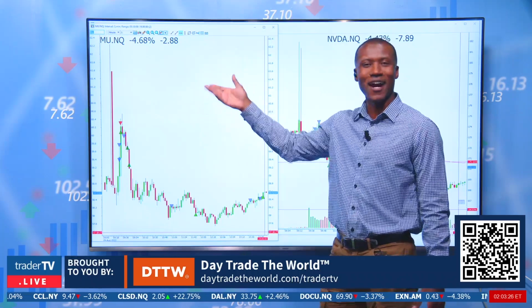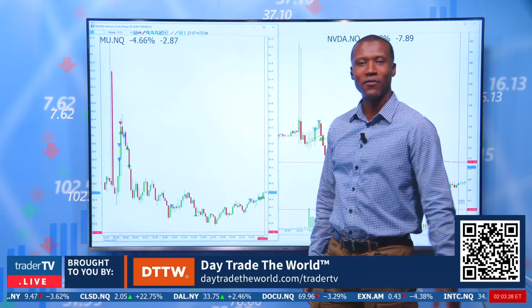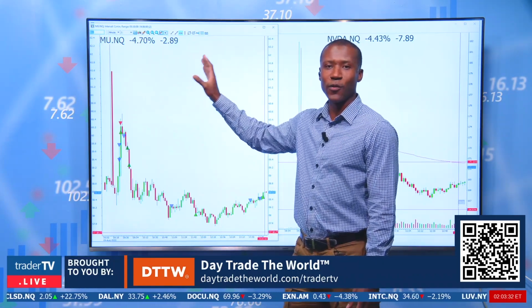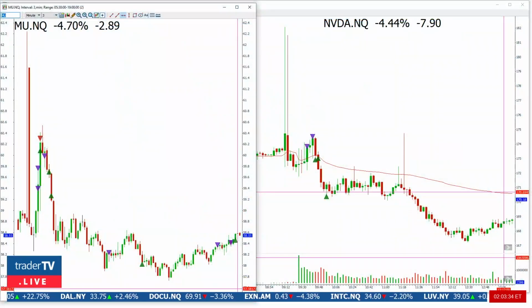Usually I'll show you guys a higher time frame on Nvidia and then show you my Nvidia chart, but I want to show you on the same level Micron on the 3-minute and Nvidia on the 3-minute. Because oftentimes I've been asked, like, what's my favorite setup? And I usually tell people it's like a pop and fade type of idea.